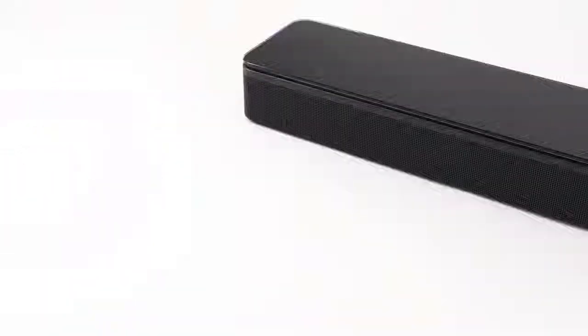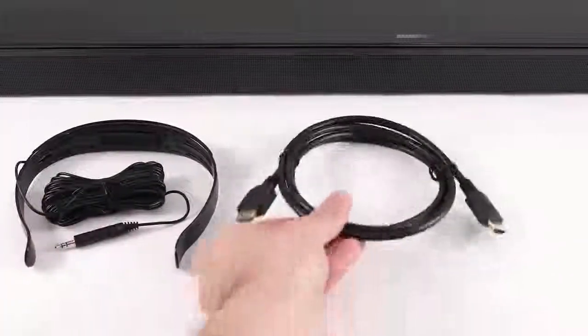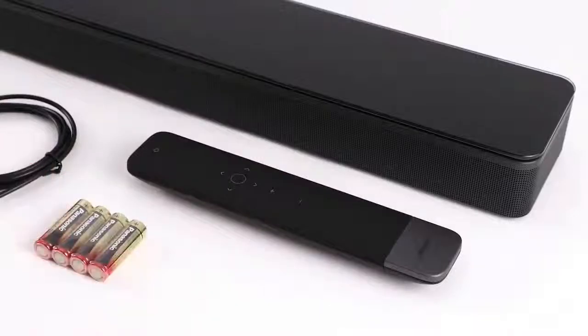Featuring an unmatched combination of sophisticated design and exceptional sound, this slim soundbar is packed with technologies that bring out the full power in every moment of your entertainment. And with Alexa built in, all your music is at the tip of your tongue.